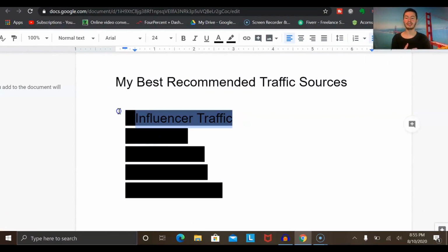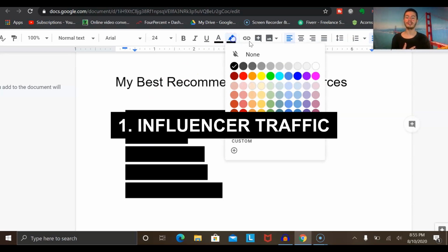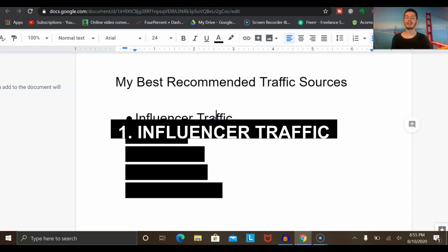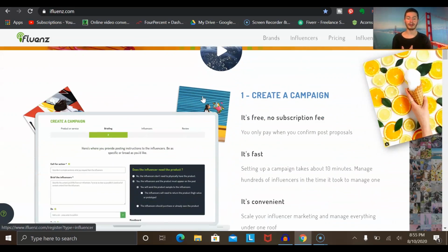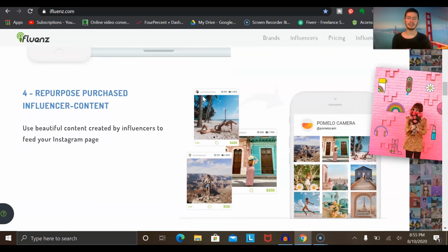So the very first one that you could use is known as influencer traffic. Influencer traffic is basically where you can pay an influencer to post a message out there. One really great site for this is called ifluence.com. This is a site where you could find a bunch of different influencers on Instagram to promote your product for you. You can look through here and see what's available.